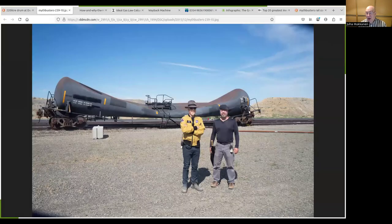Mythbusters did an experiment with a railroad liquid container with half an inch thick steel walls. Very, very strong steel walls in this kind of container. And when they caused a pressure reduction equivalent to that from the condensing vapor coolant, this whole structure imploded.